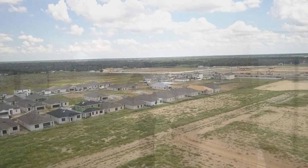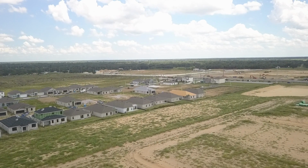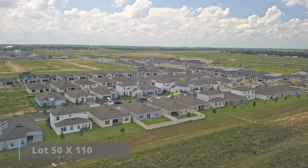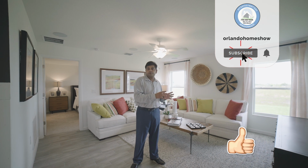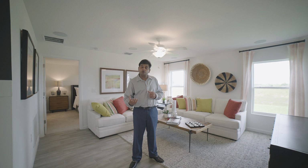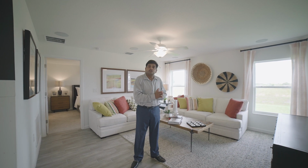This community is in phase 1. They're going to be finishing phase 1 pretty soon, and then they'll be opening up phase 2. That's where you can actually pick the lot. The lot size is about 50 by 110. If it's a 1-story home, you probably would not have enough room for a pool. But if it was a 2-story, usually the pad is a little smaller, so you get enough room to build a pool, or you will have a decent sized backyard. So just keep that in mind.